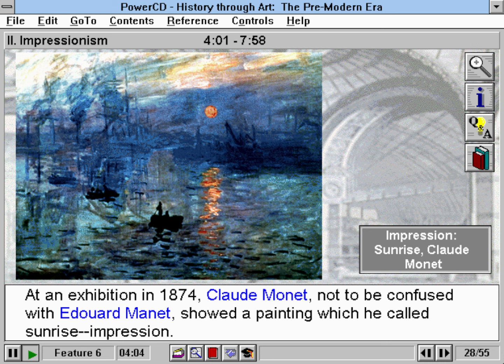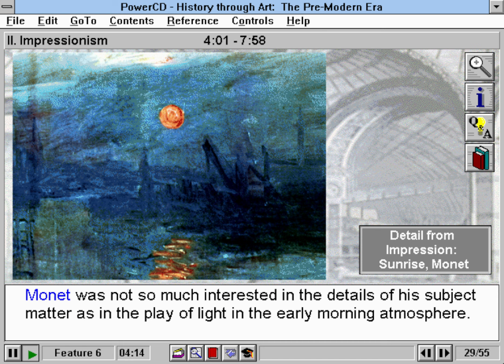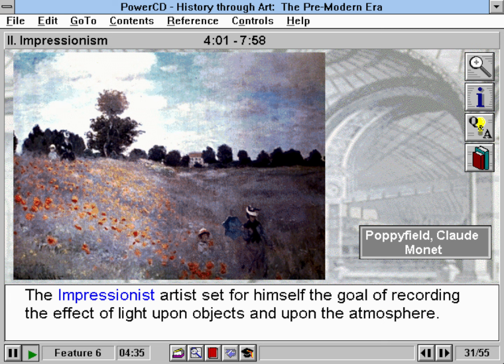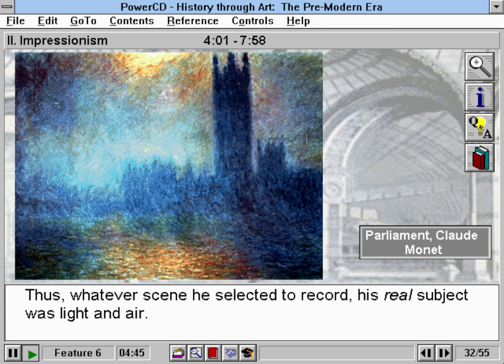At an exhibition in 1874, Claude Monet, not to be confused with Edouard Manet, showed a painting which he called Sunrise Impression. Monet was not so much interested in the details of his subject matter as in the play of light in the early morning atmosphere. The label Impressionist was given to Monet and his associates, who painted in a similar way. Impressionism was really a series of techniques. The Impressionist artist set for himself the goal of recording the effect of light upon objects and upon the atmosphere. Thus, whatever scene he selected to record, his real subject was light and air.